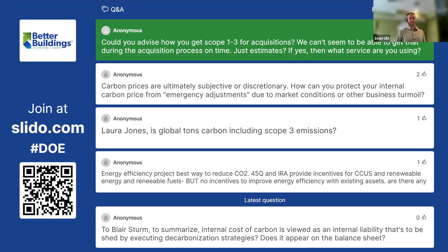The only thing I would add is that we approach it similarly, really focusing on scope 1-2 and working to estimate 3. But there are good external databases that can be used to better estimate some of the raw material inputs and other scope 3 things as you get interested in that. We certainly make use of those when the company isn't aware or hasn't calculated their own.